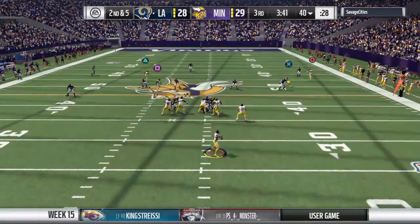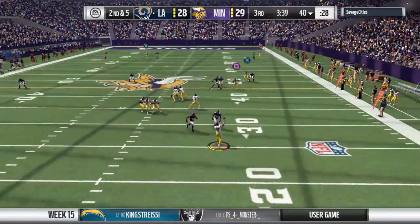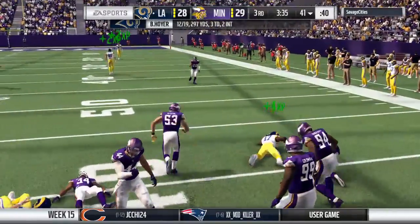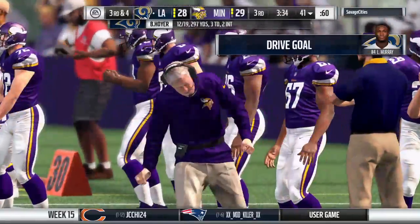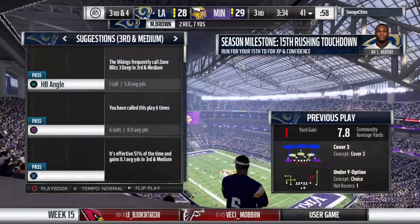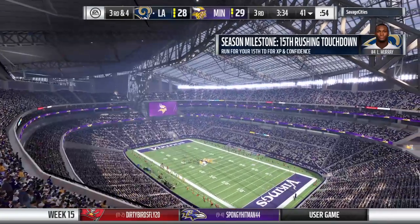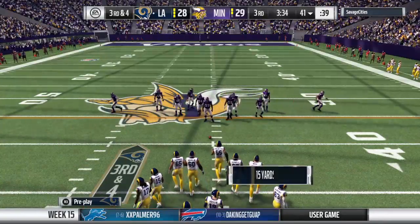Back to throw again. It's complete to Brown, right side. That catch is good for only a yard, and it'll be third down. And now the Vikings are going to stop it here on defense with a timeout. It's just their first, so two remaining as they burn one here in this third quarter.